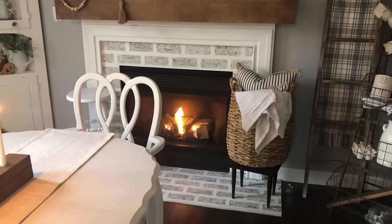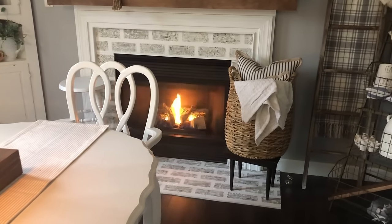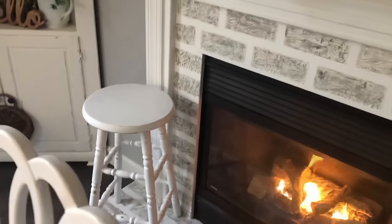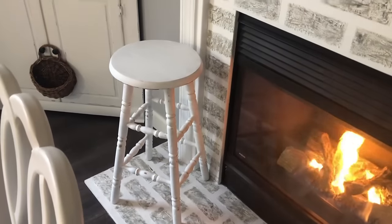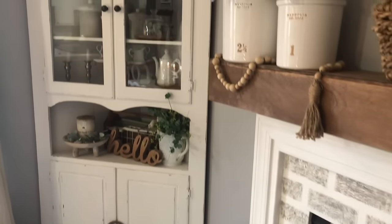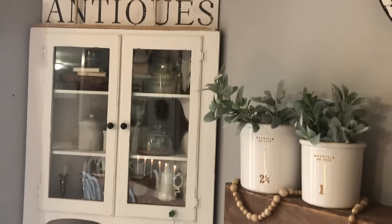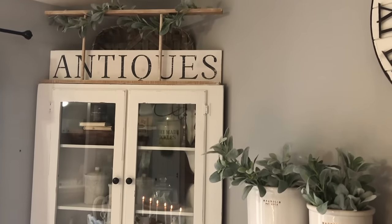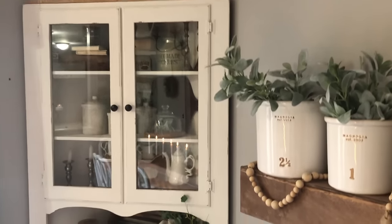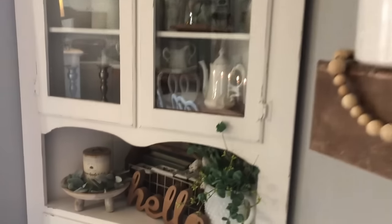Then we just have an antique stool with a basket and pillows, and this antique stool that I got from Goodwill as well. And then over here we have a corner cabinet. I picked that up from an antique store for, I think I got it for like $100. Redid it in white.